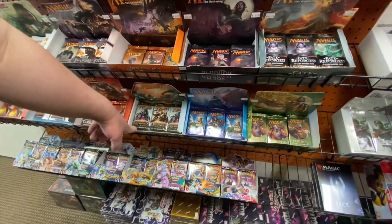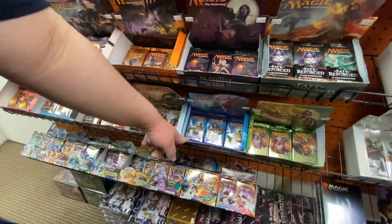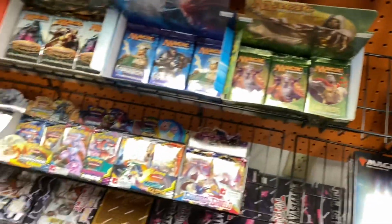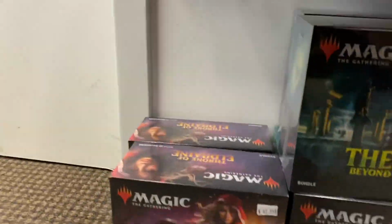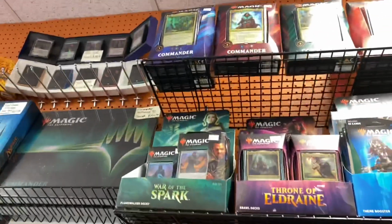Got that Mirrodin Besieged in stock. This was a great find. Return to Ravnica, original Theros. Get you some Thoughtseize. I'm just saying. Still have some fat packs down there. Theros fat packs. We've got some Throne of Eldraine fat packs still. And then up top, you got your... Don't forget to talk about the older sets down there.